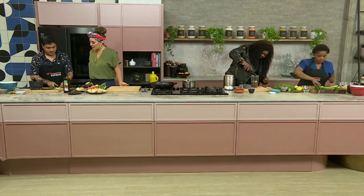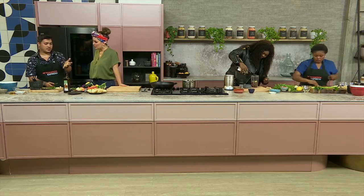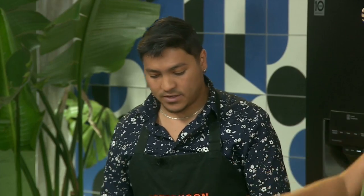Yeah, so we're going to add the coriander sauce or relish. You can make it either a sauce or a relish depending on how much olive oil you add. Okay, so what have you now chopped up? Coriander and the garlic. We don't have to roast it for this, but if you want, it can add that extra flavor.